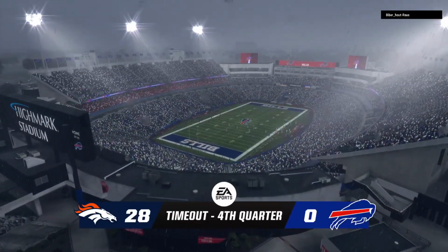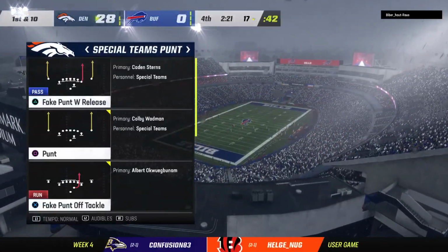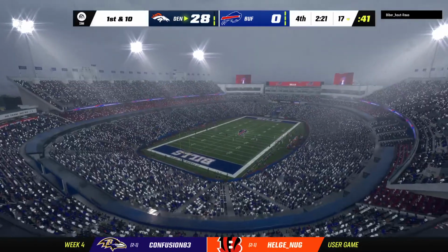Now the Broncos are going to call the first of their timeouts. That'll leave them with 2 remaining. We'll be back after this.